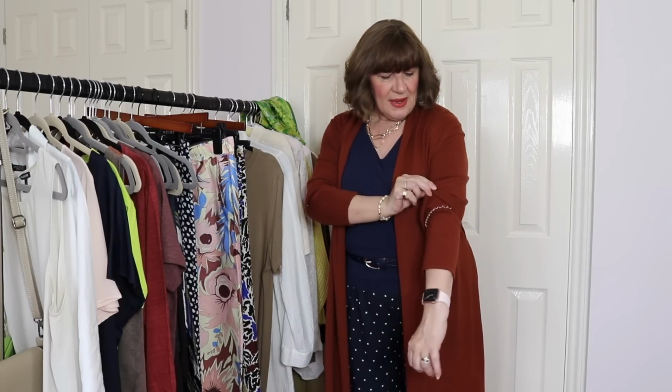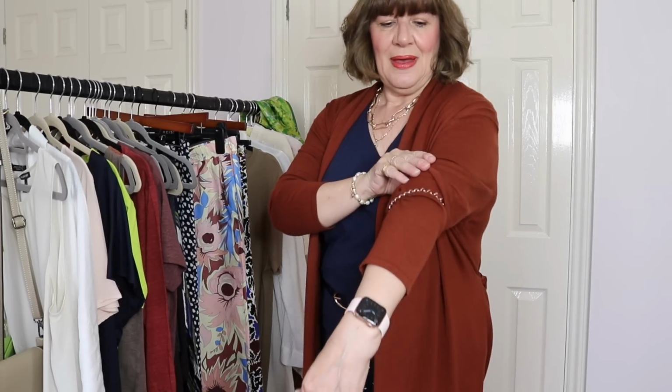But what they do is if you wear them under there, you can tuck up the cardigan and pull up the sleeve and it stays put, and they don't cut off the circulation either. They do stretch quite well. The other little tip about this is your wrist is the slimmest part of your arm, so it's really good to show that off, and it kind of gives the illusion of lovely long slim arms.